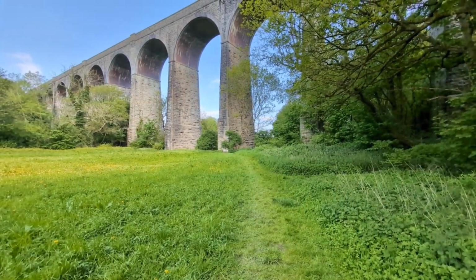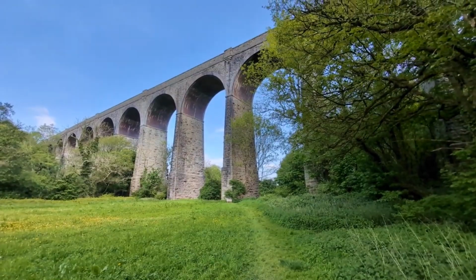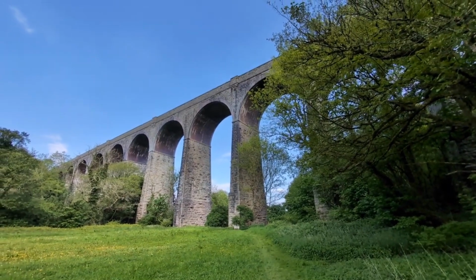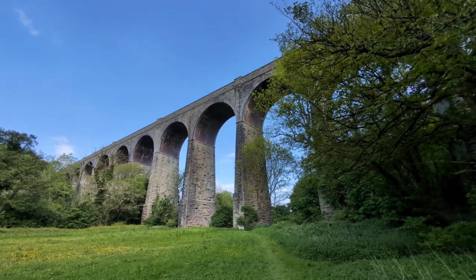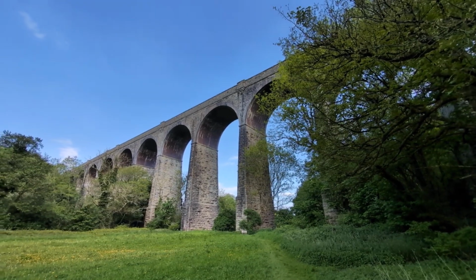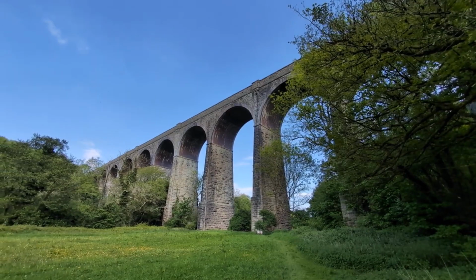Really does give you a sense of scale being down here at this angle next to this viaduct. Really quite impressive, especially with the blue sky, which is not very often around these parts. Amazing how they built this with so limited technology compared to what we have today. All those stones individually placed along the 16 arches of this, and 110 foot high. I wouldn't want to be up there laying all those stones, would you? No, definitely not.